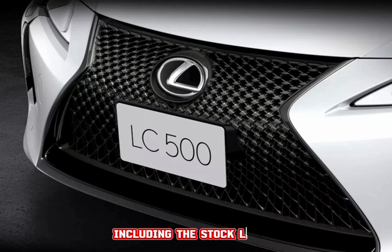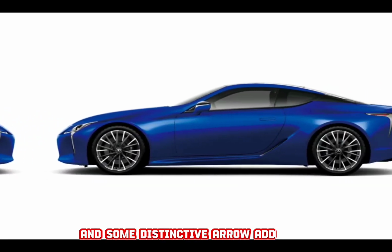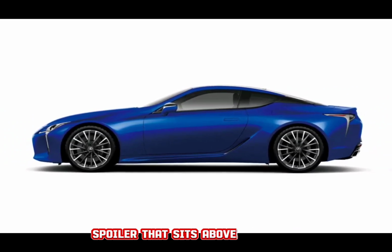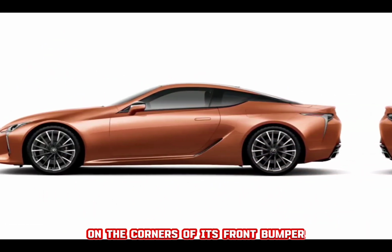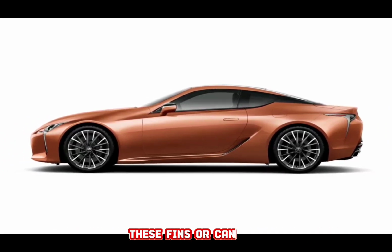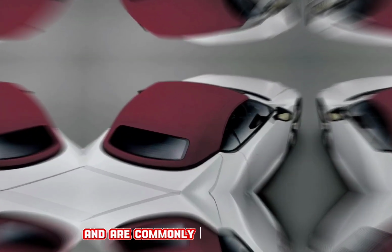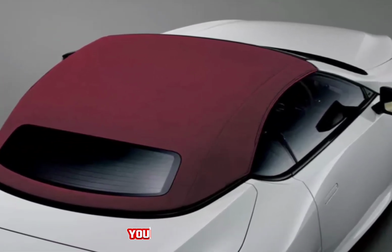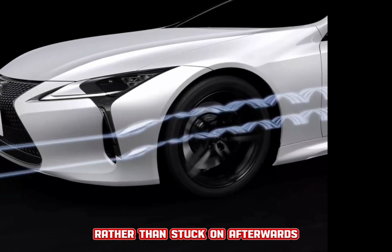the new range topper is marked out from lesser LCs, including the stock LC 500, by its matte white paint, jet black trim, and some distinctive aero additions. The most obvious of those is a black spoiler that sits above the trunk, but the Edge also receives the strange aero bumps on the corners of its front bumper that we saw on the European Ultimate Edition. These fins, or canards, are designed to control airflow and reduce front-end lift, and are commonly seen on race cars. But what makes the LCs different to the ones you see on track cars is that they're formed as part of the bumper rather than stuck on afterwards.